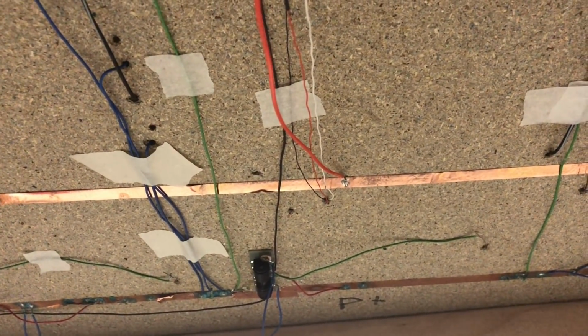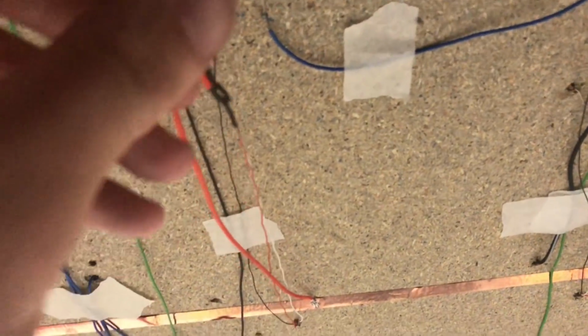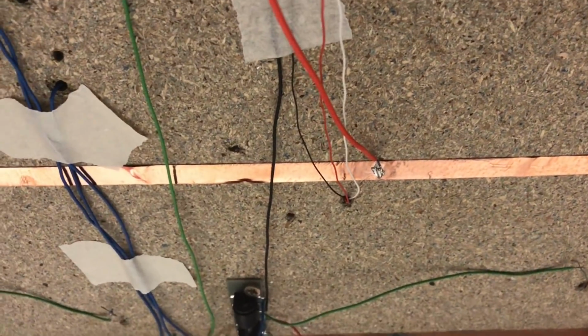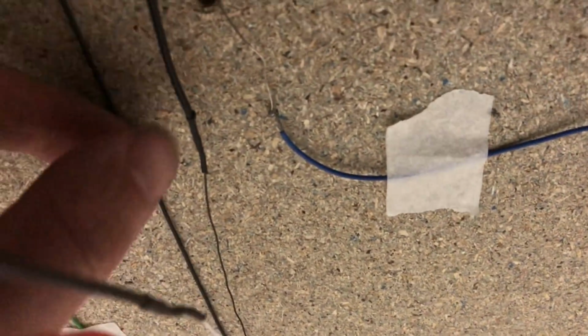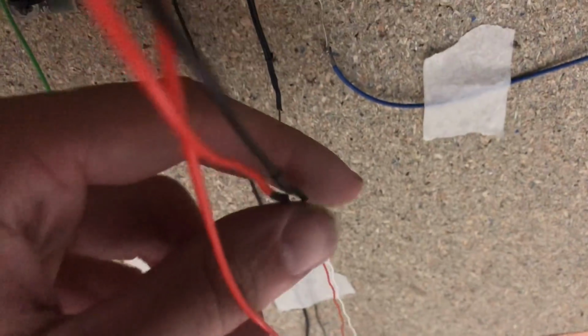Okay, so now 45 minutes or so later, and the signal's all wired up. As you can see, there's 3 wires hanging here. You've got your thick wire, which is the DC positive supply to the switch. And then there's the wires from the signal. So you have your small black wire, which goes to the negative DC supply. And then your other 2 wires, which go to the switch as well.